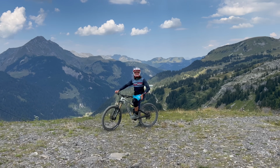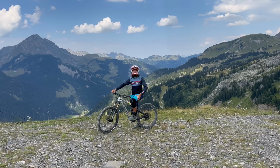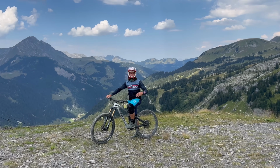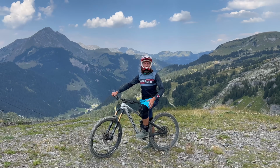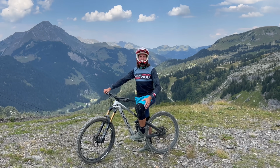Does the Shapeshifter technology on Canyon's new Strive CFR give it an ace up its sleeve that puts it a step ahead of the competition in the enduro scene? I think it might just do, but it's not perfect. Stay tuned to find out why.